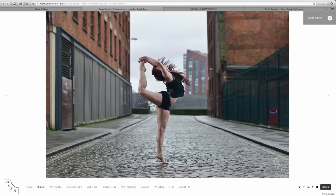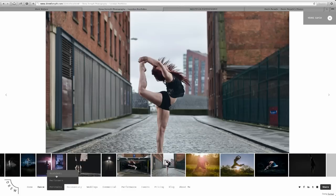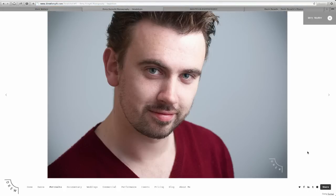And then we're going to go here to portraits. We're going to see if you get two or three of these, right? So I'm going to do headshots. These are great. So again, these are really simple, clean headshots. And a headshot is exactly what a headshot should be. It's not a portrait necessarily. It's a tight shot of a person's face.